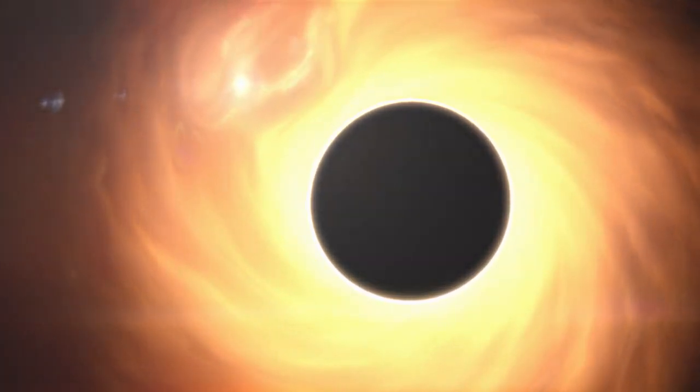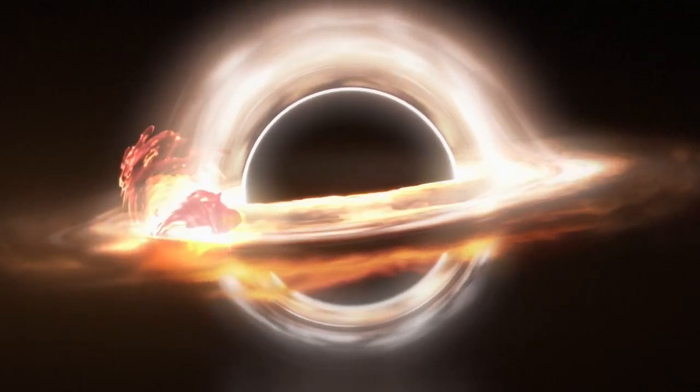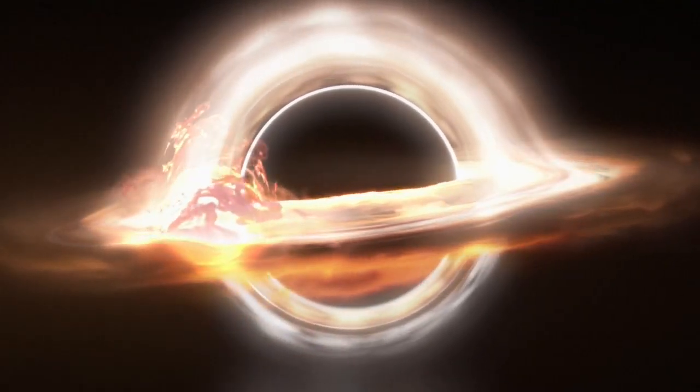An image of Sagittarius A star remains out of reach, but in 2018, it shows a deadly side to its character. The supermassive black hole's accretion disk releases huge, powerful flares, and they could be pointed right at us.